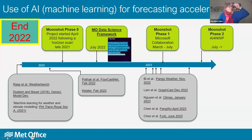Within the Met Office, because of the data science framework, we'd started to have a look at the role of machine learning in weather forecasting. We'd launched a project, which at the time we called the Moonshot, because back in 2021, when we launched the project, it felt like a moonshot. However, when everything started changing in 2023, I really regretted that we'd called it the Moonshot, because it's not a moonshot anymore. This is an absolute certainty: machine learning can be used to forecast the weather. So thankfully, we had the data science framework to fall back on.